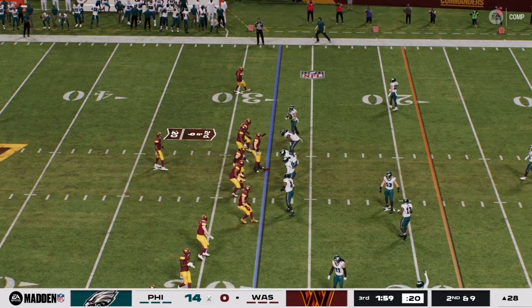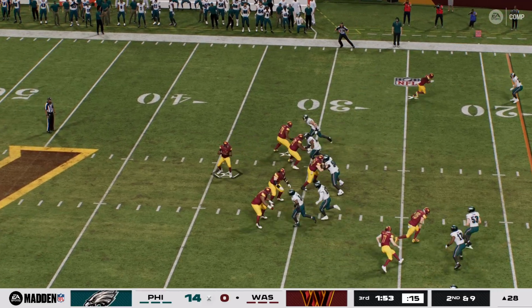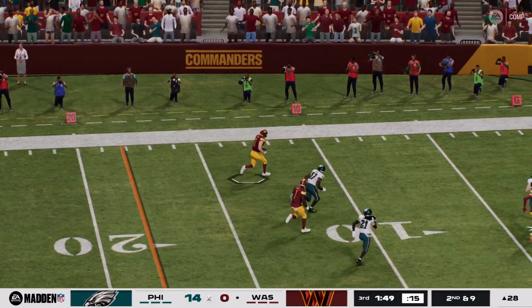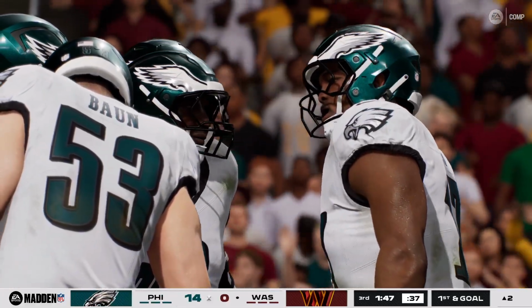Last run, not a lot of help, Brock. 9 to go now on second down. Shotgun snap to Daniels. This is McCaffrey, left side. And they take him out of bounds, which means his offense setting up for first and goal.